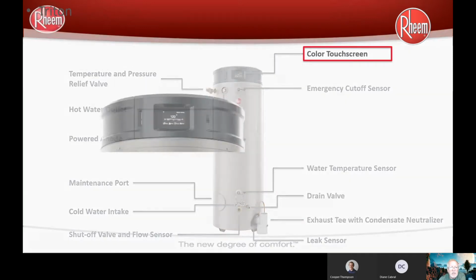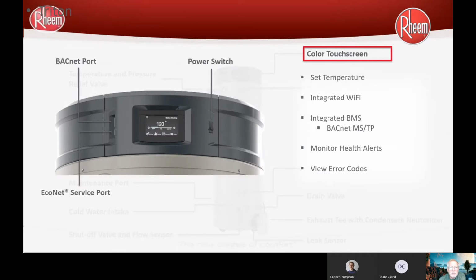Touch screen display. It's full color. You see your BACnet plug there on the side. It's already there. Like I said, there's an EcoNet port there also for service. You don't need to plug in, obviously, for the Wi-Fi. You can set temperature. You can monitor health, view the alarm codes and error codes with it through this touch screen. It's just everything you need to know about this heater is right there.